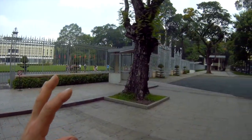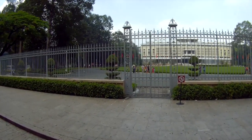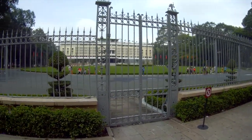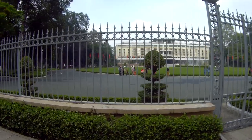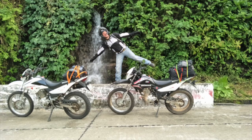G'day guys, it is my last morning here in Vietnam, last morning in Ho Chi Minh City, and I had to come here. This is where the Vietnam War ended, when the North Vietnamese army crashed through these gates with a tank, thus taking control of Saigon and ending the war. This building here is the Reunification Palace, also known as the Independence Palace. Alright, let's go inside and I'll tell you a little bit more about it.